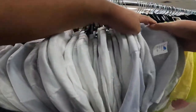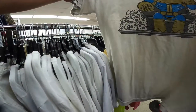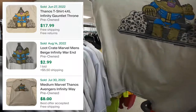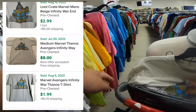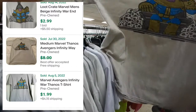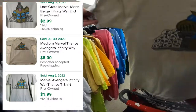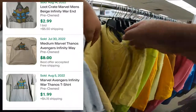I should have looked it up on eBay before I bought this Thanos Marvel shirt. When I got home, I saw that this shirt sold on eBay in a 4XL for $17.99, but then everybody else sold theirs for very cheap, under $10. And this shirt cost me $3, so hopefully I'll be able to sell it for at least $15, and after delivery fees and eBay fees, I should make at least $5 profit. But you know what they say. You win some, you lose some. But you live. You live to fight another day.